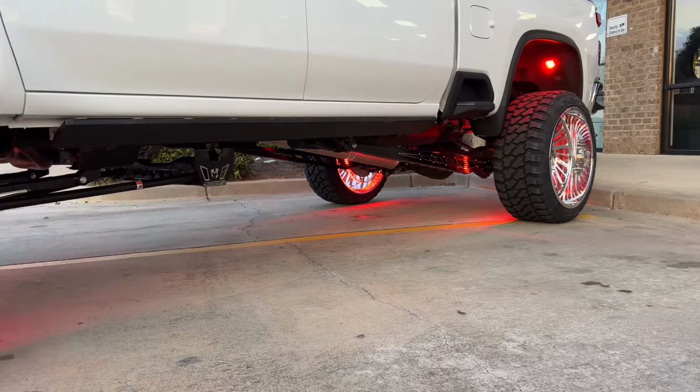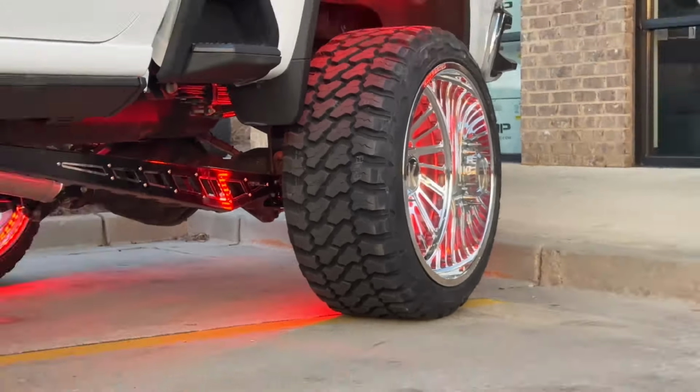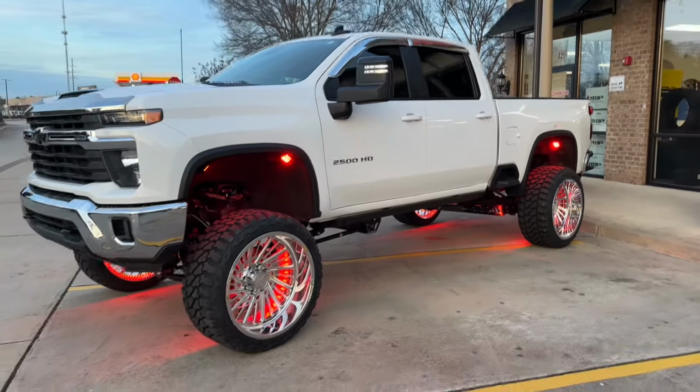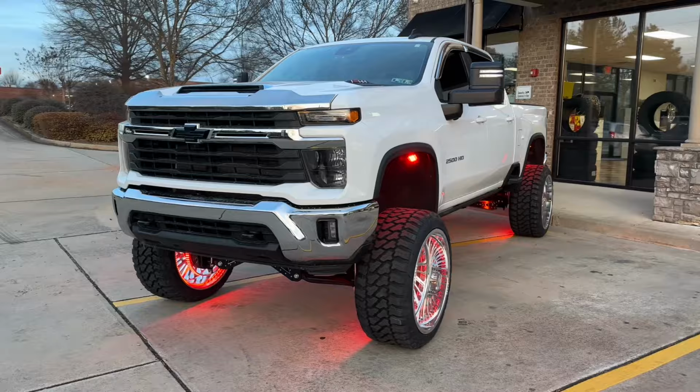Did the chrome accents on them. They look really nice. The way the wheel light looks on that wheel is just beautiful. Did a couple other things on this one. We did a Flowmaster exhaust. Exhaust is typically something we don't do here at the shop, but when you're doing a big build like this, we do.